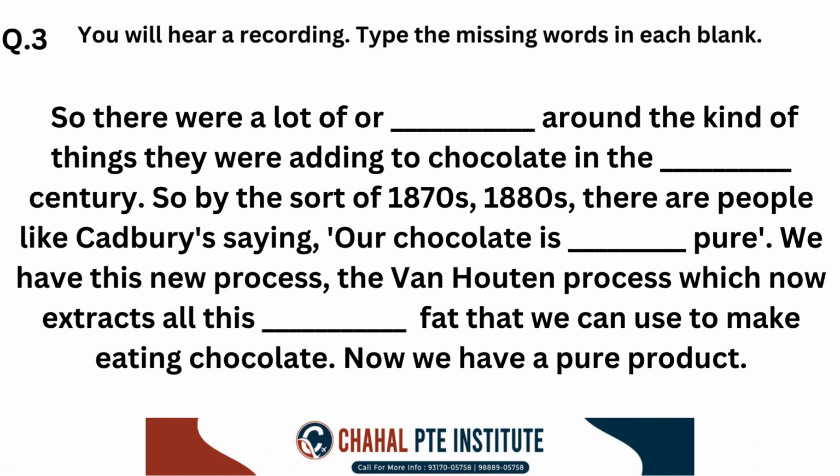So there were a lot of scandals around the kind of things they were adding to chocolate in the 19th century. So by the sort of 1870s, 1880s, there are people like Cadbury's saying, "Our chocolate is absolutely pure. We have this new process, the Van Houten process, which now extracts all this horrible fat that we can use to make eating chocolate. Now we have a pure product."